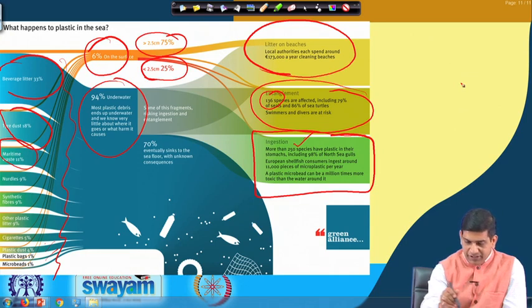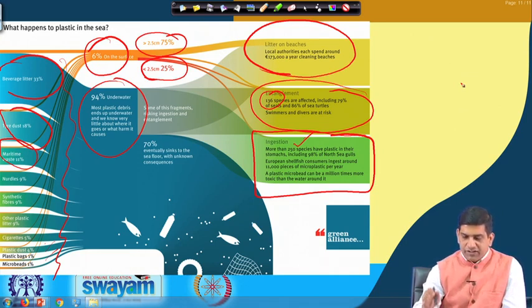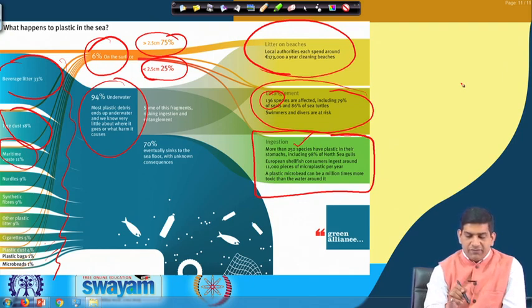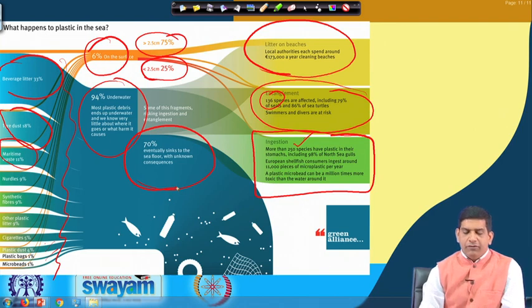So, out of that 6%, that is what we are talking about in terms of what is floating on the surface, 94% goes underwater. Some of these fragments risk ingestion and entanglement. They also get broken down, and that goes into entanglement as well as ingestion. So, they also contribute towards that. 70% eventually goes to the sea floor with unknown consequences. We don't know what happens.